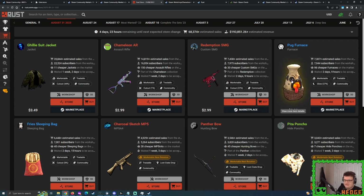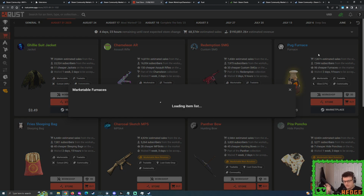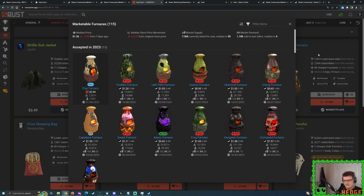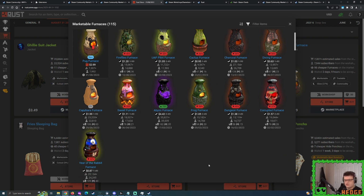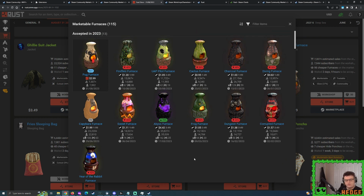I'm not exactly the one who loves them in regards to investments, because during the year, furnaces tend to do not very well. And as you can look right here, you might notice that problem. Yes, only the Abyss Furnace is holding up very nicely. Capybara is retaining its value, but it's not exactly doing super great. So yes, during the likes of these times, pretty much all of the furnaces are expected to suffer.